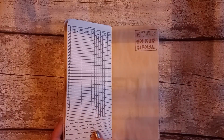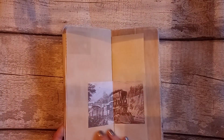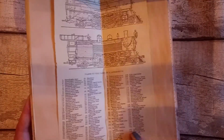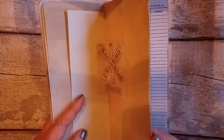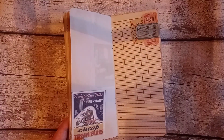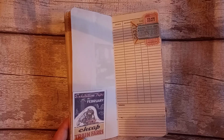Some more of the train logbook, stop on a red signal, just glued on there. I glued this picture of a vintage train just across these two pages, and the centre signature is a printable of a vintage book telling you the different parts of the train and what they are, the engine rather. That's a printable that I've just glued across those two pages. There's plenty of writing. I don't know, he might like to write memories of him when he used to train spot in the 50s and 60s.